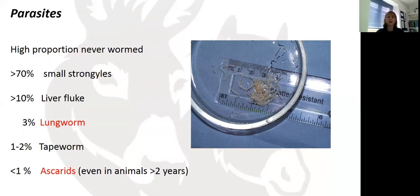I've highlighted in red lungworm because lungworm is a very well adapted parasite to the donkey. So you've got lungworms there in the picture. In the donkey, they will reach adulthood in the lungs, and they will also pass as adults, egg-laying adults, out in the feces. So you will be able to detect eggs in the feces of donkeys that have lungworm, so we can test for that. Unfortunately, if a horse gets infected with lungworm, it isn't very well host adapted to the horse. It creates an incredibly inflammatory reaction in the horse's lungs, and the parasite can't reach maturity.